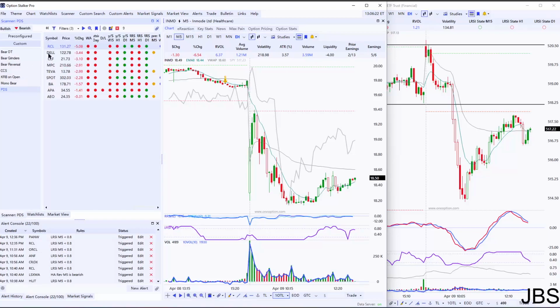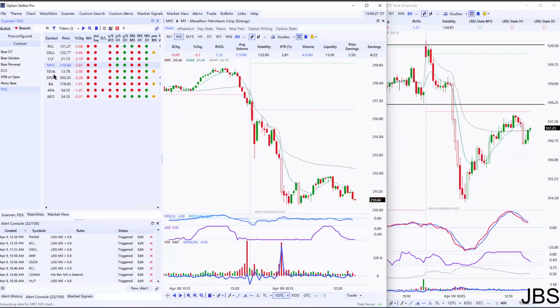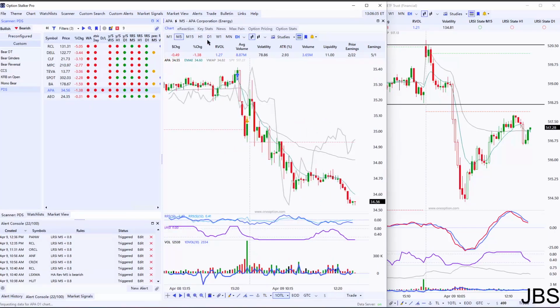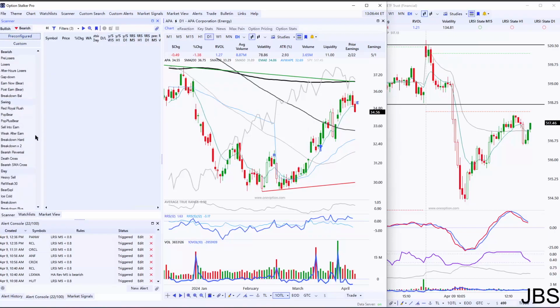Let's see over here. The energy has been weak. APA, I think we traded that on the bullish side quite recently. Yeah, that we did. Right, I remember we took it here, got some profit. Looks like energy is quite weak today.